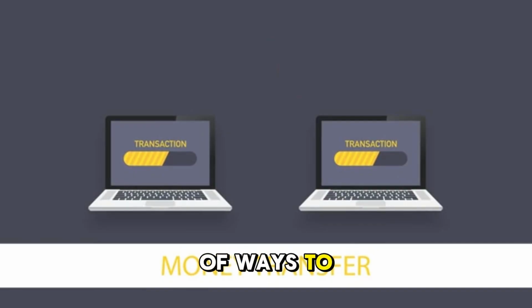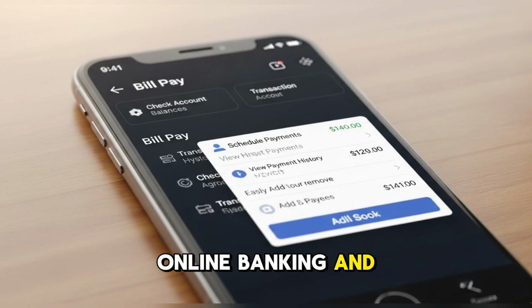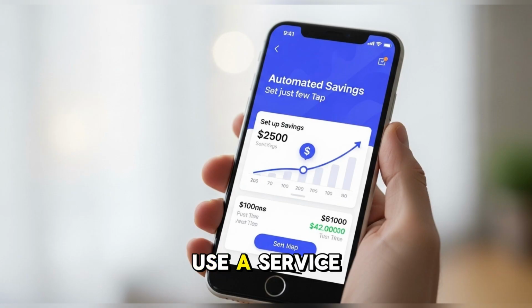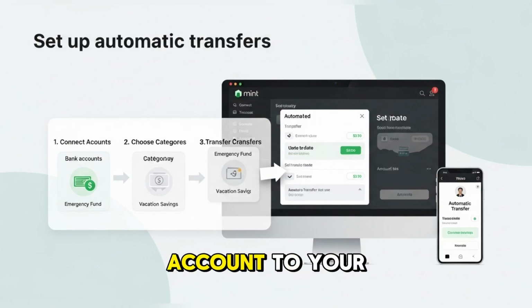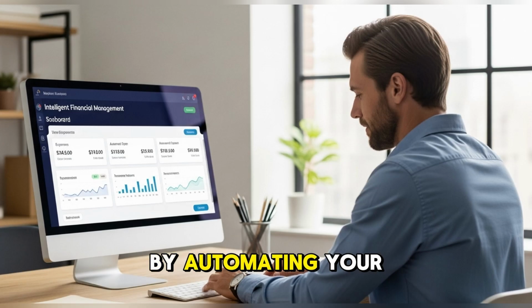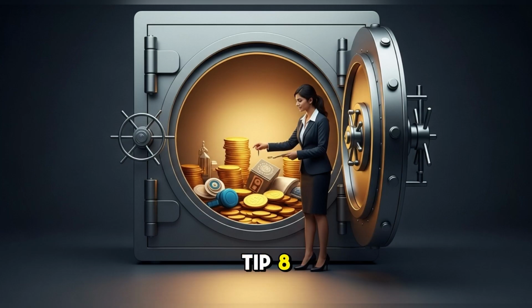There are a number of ways to automate your finances. Most banks and credit unions offer online banking and bill pay services that allow you to set up automatic payments. You can also use a service like Mint or a NAB to automate your savings. These services allow you to set up automatic transfers from your checking account to your savings account. By automating your finances, you can make sure that you're saving money and paying your bills on time without having to think about it.